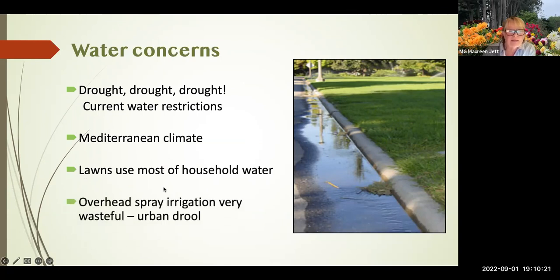And overhead spray that waters lawns is very wasteful. You get that urban drool. I would call this more than a drool. I'd call this almost a flood that you see in this picture.